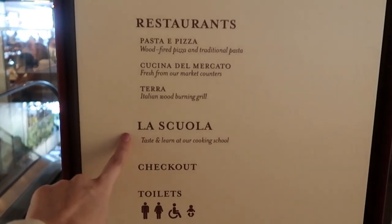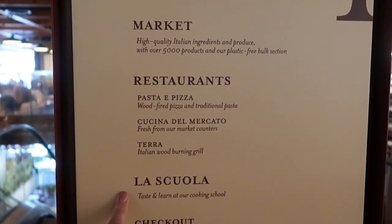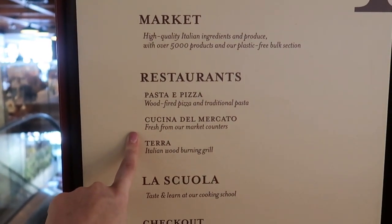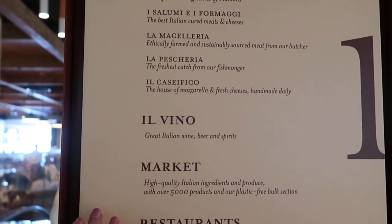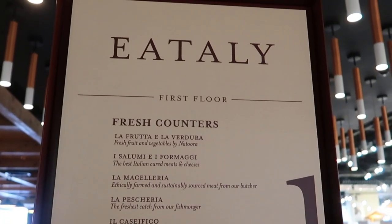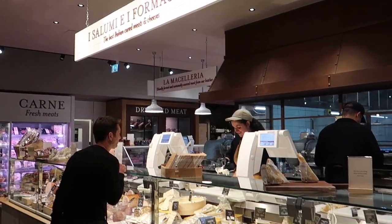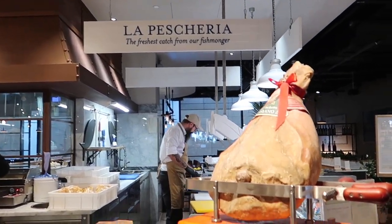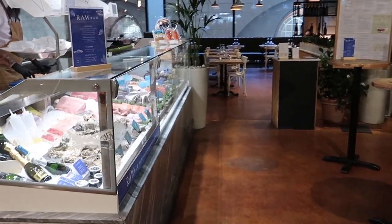Here they have La Scuola, school, where they can teach you how to cook. Restaurants, pasta e pizza, cucina del mercato, terra. They have a market, il vino department, and fresh counters. So here we have salumi e formaggi, cheese and sausages, also la pescheria, where you can get fresh fish and seafood.